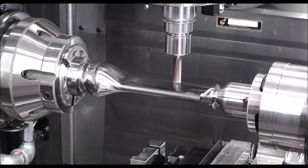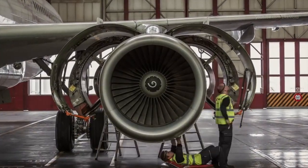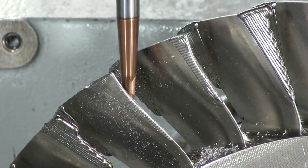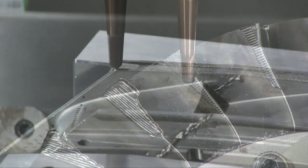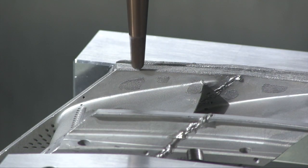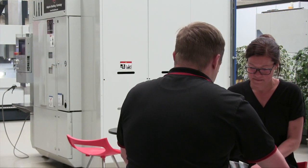TTL operate in a number of industry sectors, primarily aerospace, which is a key focus for us, but also in power generation, motorsport, and medical. Generally speaking, anywhere where there are complex applications, especially involving 5-axis machining.